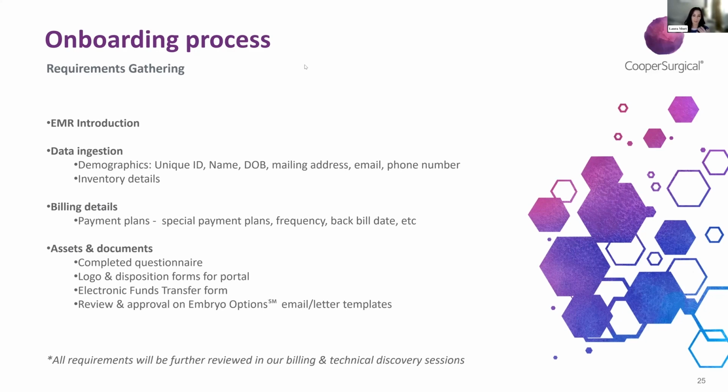We'll ask that you provide us with the logo and disposition forms for the portal. So we're customizing the portal to your liking. And John had given some visuals previously of what that disposition process looks like within our portal. We can configure that. So there's a few different options on how we're tailoring that patient experience to obtain those disposition forms. That's something that we'll review with the team.